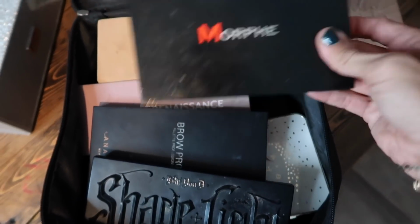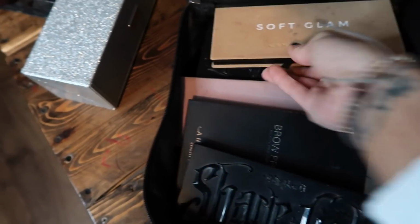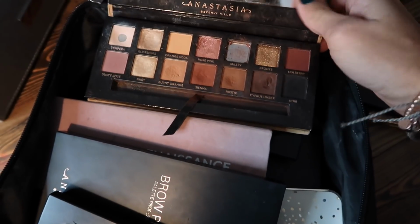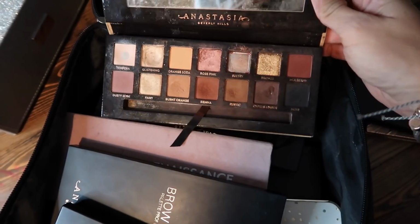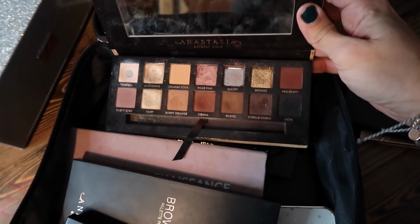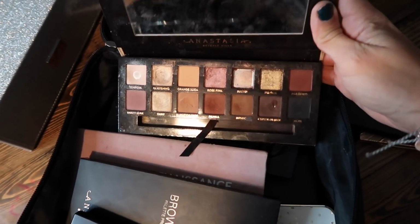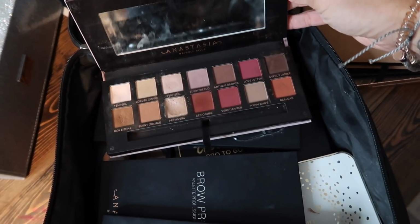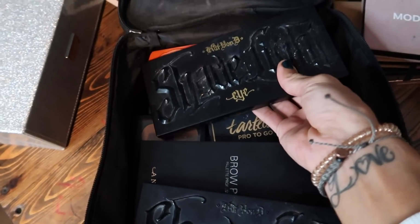I really use this one a lot. I use Soft Glam from Anastasia Beverly Hills a ton. This eyeshadow just broke the other day, pissed me off, but this is a very well used palette, as well as the Modern Renaissance palette. Gorgeous, gorgeous, gorgeous. I have the Shade and Light Eye palette.